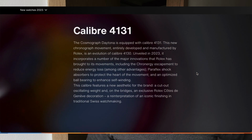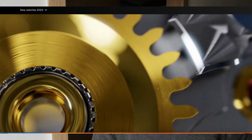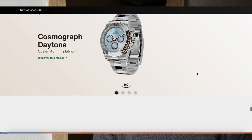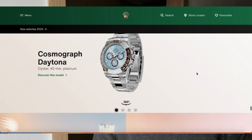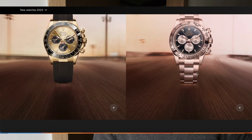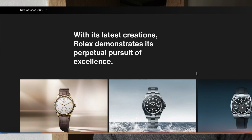And they also have a cutout rotor, bridges, and an exclusive Rolex finish called the Genève decoration, which is a reinterpretation of iconic finishing. So yeah, okay. Daytona, Platinum. Daytona, yellow gold, gorgeous, beautiful. Okay.